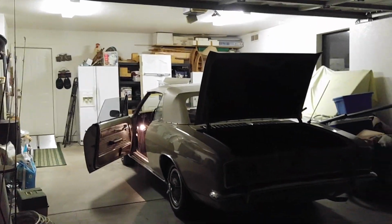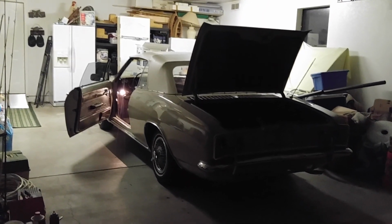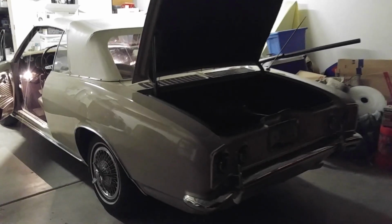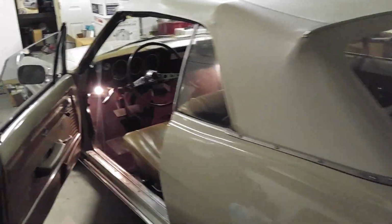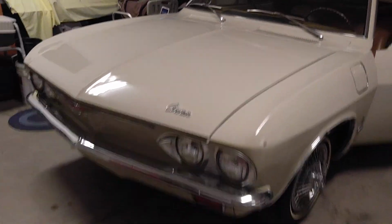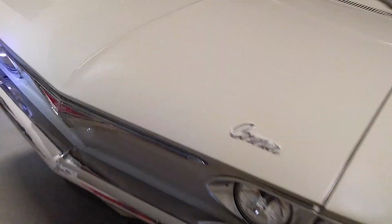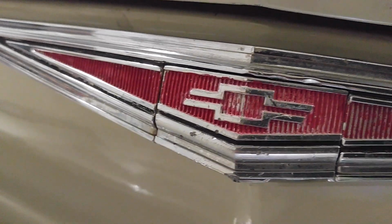Of a 65 Monza. Came here to look at it for a friend, but he needs me to move in with him so I can do on-the-spot car repairs and do some restoration. Beautiful car. Chevrolet. Just checking for picks.